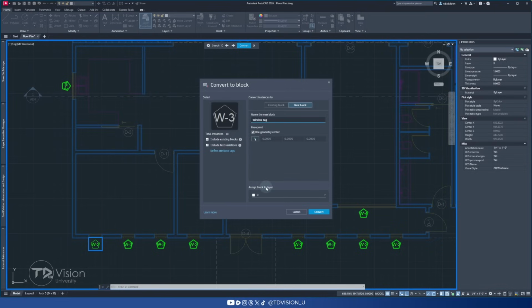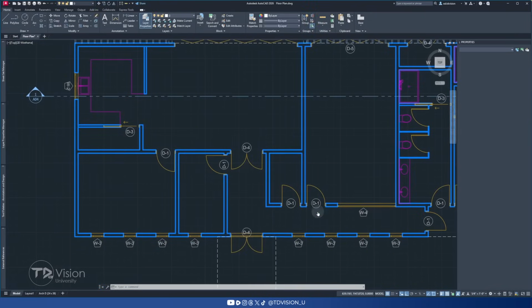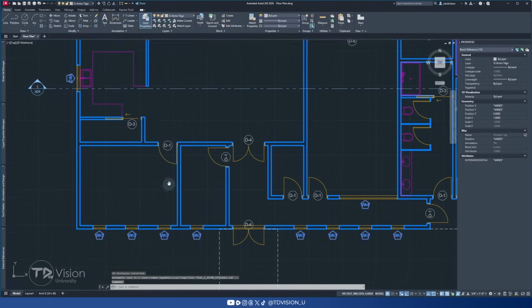The last thing you want to do, most of all, is to pick a layer that you want these blocks to be on after they are created. So I'm going to pick a layer that was designated. I do have one for tags here, so I'm going to pick that. And lastly, we should have touched on this before, but we're going to be creating a new block. So you want to make sure that that option is selected there, and then we can proceed to converting these into blocks.